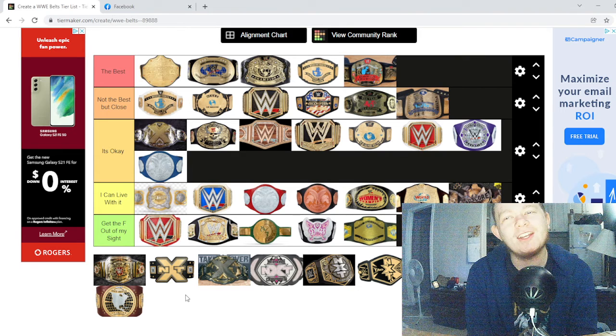Okay, so this one we have. Okay, so this is another one. I don't know what you think of this. I hate the look of this belt. The big gold NXT, just the original NXT belt. Well, for me personally, because I have a title coming to me that looks similar to this, I'm gonna put it in the I can live with it category. Yeah, I was gonna put it in the get the F out of my sight. I'm just saying I don't like the look. They could have done better with it, in my opinion. We run KXW, so the X is always gonna be important to me. And because this is the new look of the 24/7 title, I'm gonna put it in the I can live with it category.